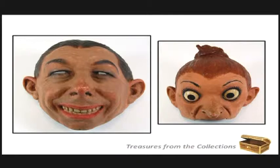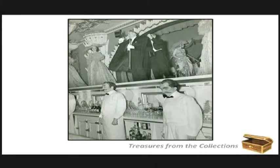These are half masks. On the bottom you can see waiters that are dressed wearing some of Powell's masks. They were made in an 1890s style, and above the waiters on the stage you can see Joe Howard performing. He's the one with the top hat. This photo was taken in Manhattan at a club called Diamond Horseshoe, and apparently Joe Howard also had a radio show around that time and a TV show, and so the masks were made in the 1890s style to go along with that performance.